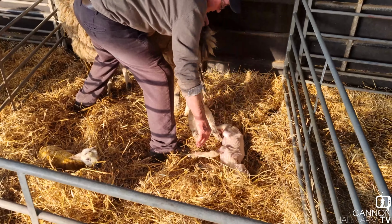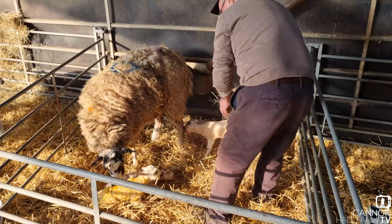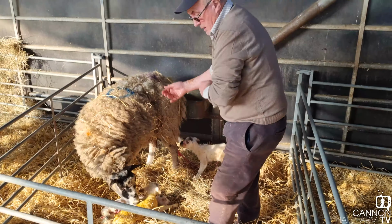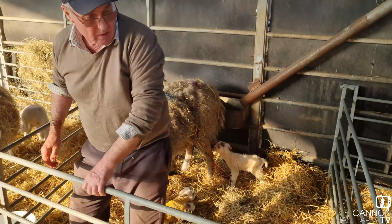So, is this the first set of triplets out of the new batch, Rog? It is, yeah. Our first set of triplets out of our Easter lambers have just been born. Absolutely lovely. They're about the right size for triplets. Would you say they're early, Roger? Yeah, certainly a week before they should be. So they might be a week early, but she's obviously had a little bit of food, because they're not a bad size by any means.